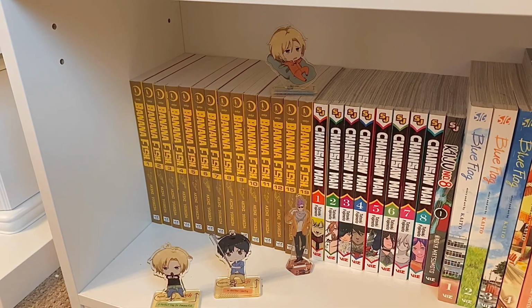I have volumes 1 to 12, and then I have 15 and 19. I've been collecting this manga for a while, and I absolutely adore this series. It takes place in New York, and it's about gangs and whatnot, and I really, really enjoy this series from the bottom of my heart.